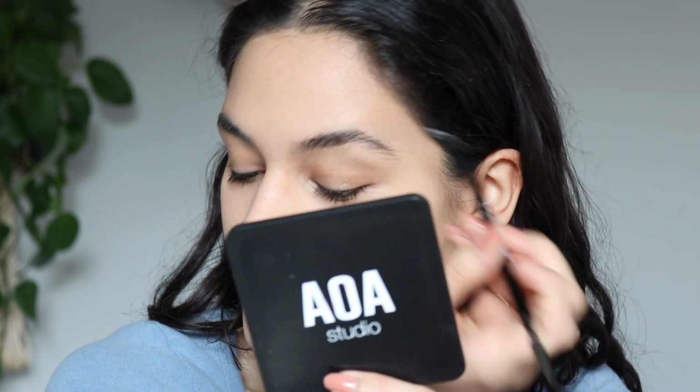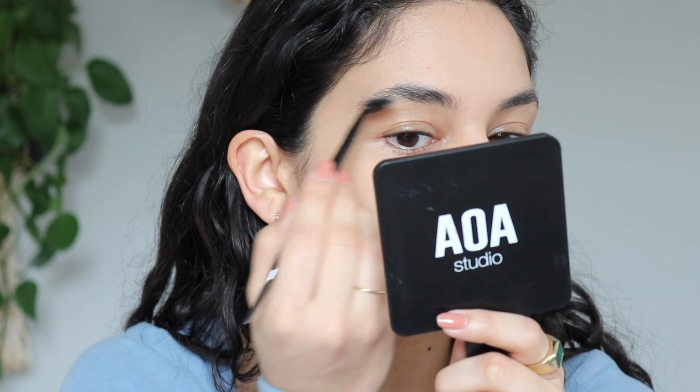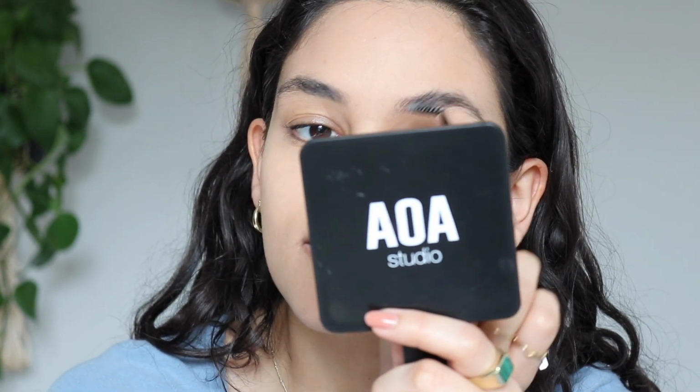Have any of you picked up the e.l.f. brow lift? I think that it's similar enough to the Anastasia brow freeze, but I'm not sure I like it better than the Anastasia brow freeze.